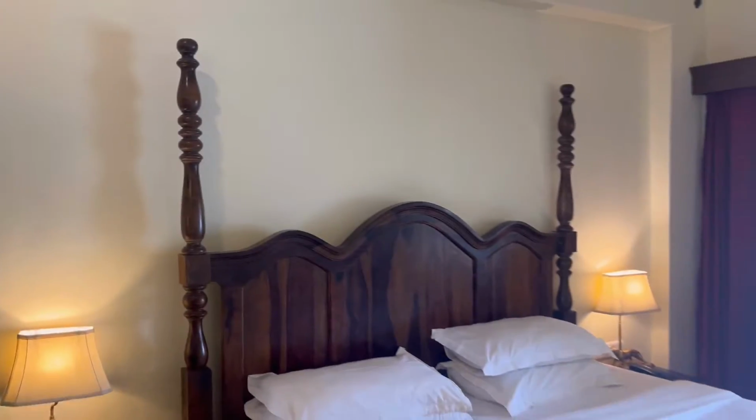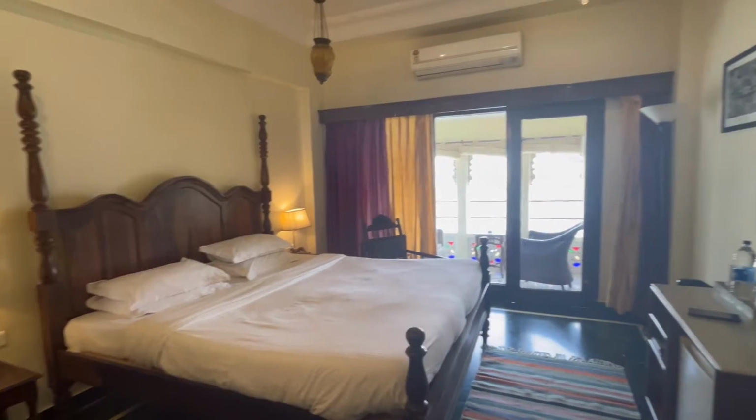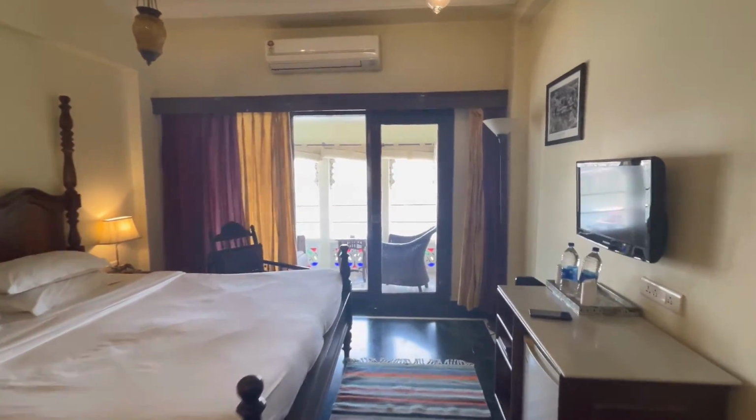We also have a queen size bed, a beautifully wooden carved queen size bed sufficient for 2 people. Again, on the other side you have another chair in case you want to sit, relax.